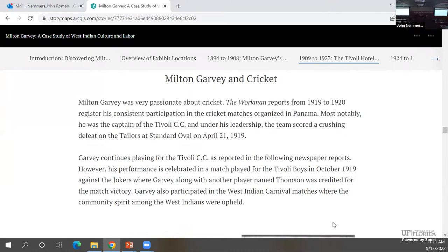Shantika has discussed West Indian labor in Panama and the politics of the archive that silences their voices. My section transports to the ways that West Indians in Panama mobilized themselves and found expression in culture and cricket. So, starting with Milton Garvey and cricket.